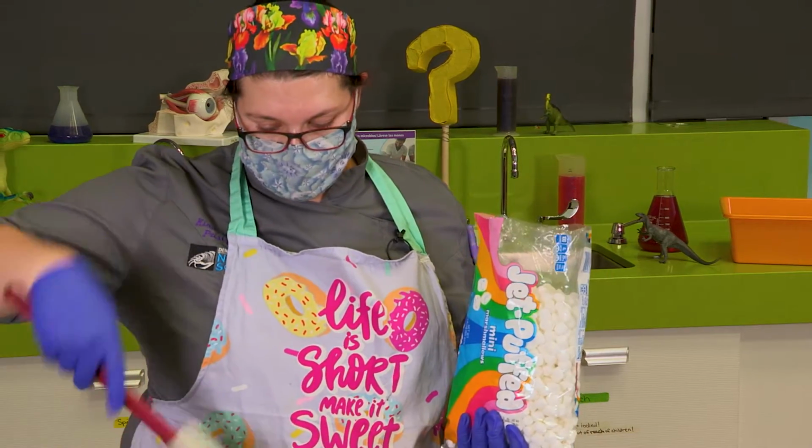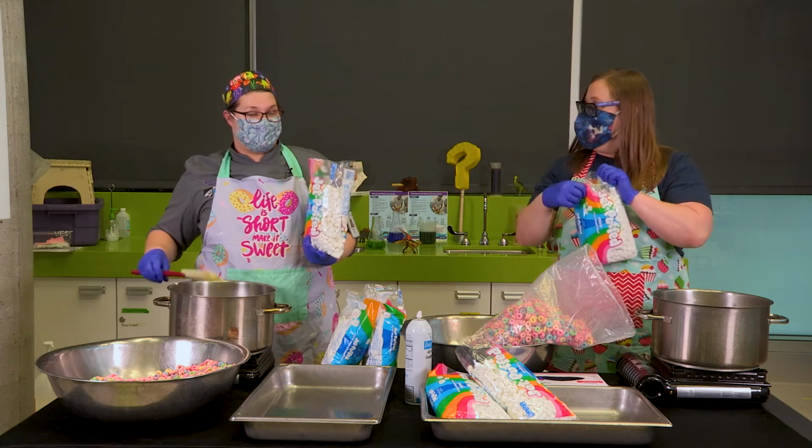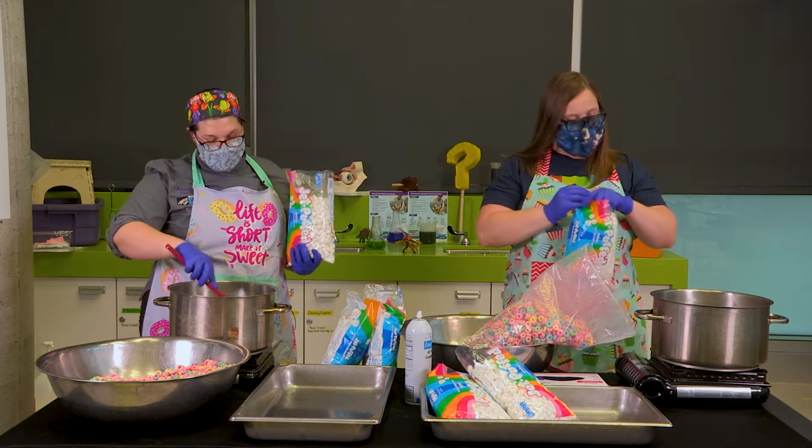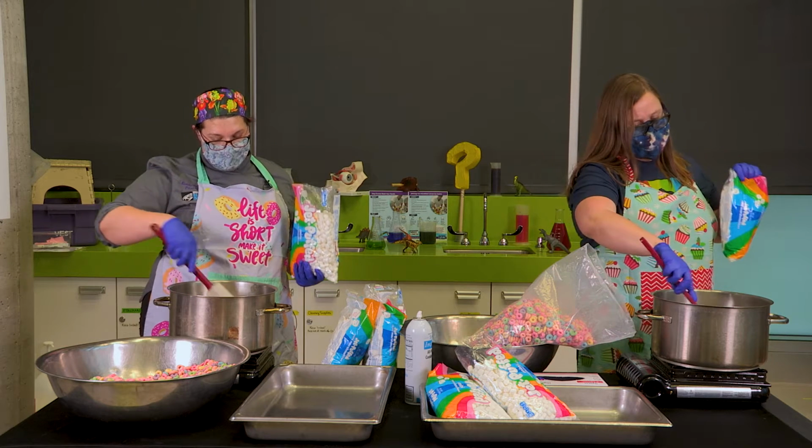We're not gonna do that though. And it'll have a nutty flavor to it. Ooh, I heard, is that the Maillard reaction? It absolutely is. It's how it changes when you add that heat to it.